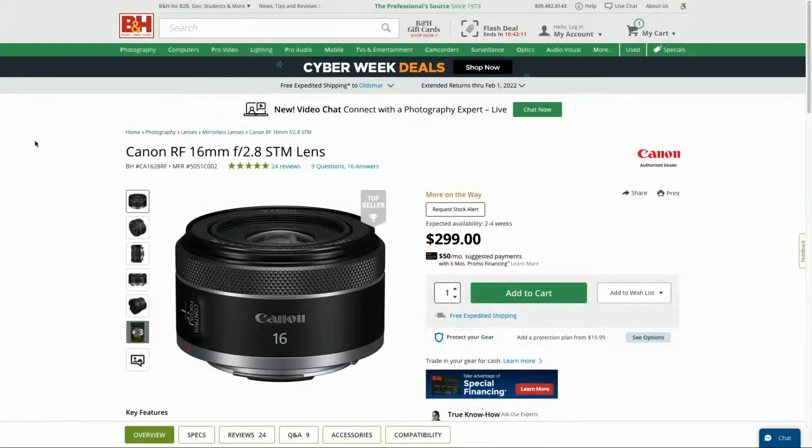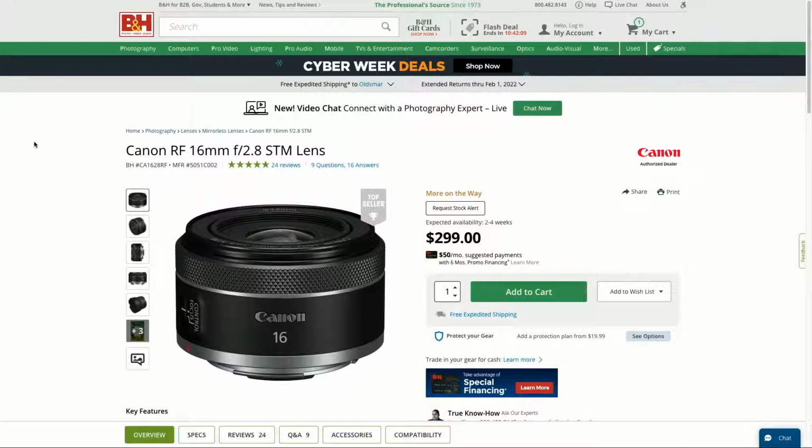Unfortunately, they're out of stock, but more are coming. I went to B&H, and they're out of stock. But for the money and what you get, you've got to be kidding me. It's a mirrorless mount, which means Canon has done a brilliant job, and I don't want to take anything away from Sony. But this is it: 16 millimeter f2.8.